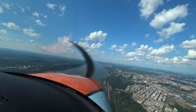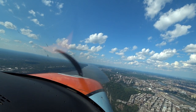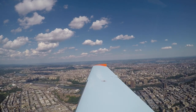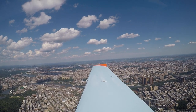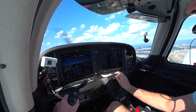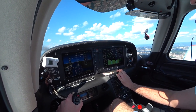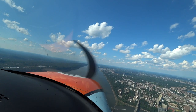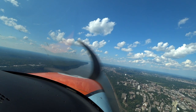Webster County Airport arrival/departure information Alpha. Wind variable at 5. Visibility 10. 3,000 scattered. Temperature 28. Altimeter 2971. Visual approach, runway 34 in use. Landing and departing 34.